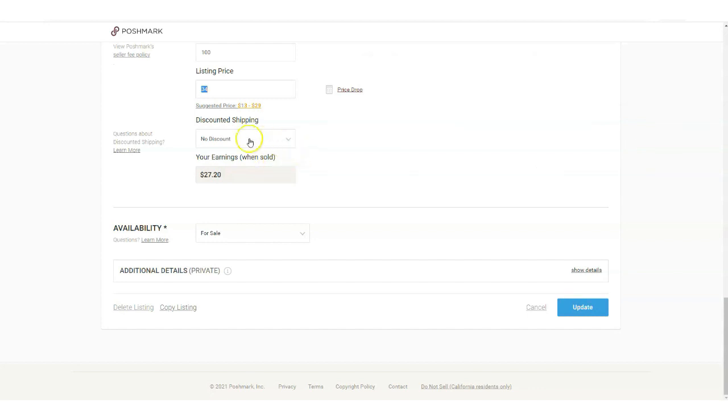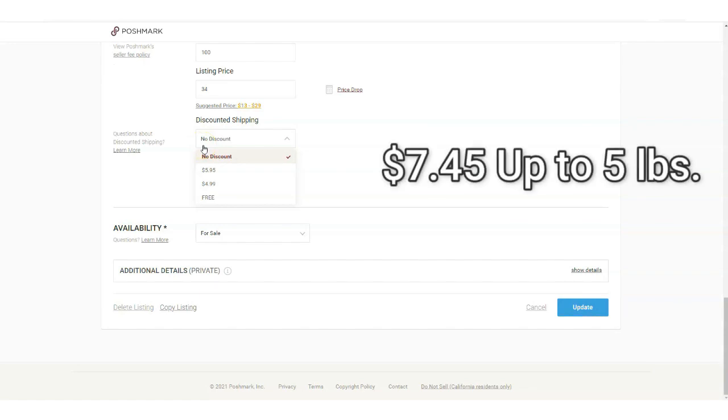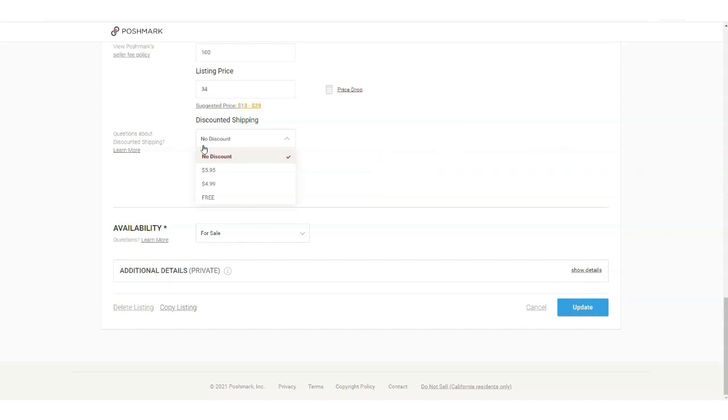Another thing that Poshmark recently added is this shipping discount option. The way shipping works on Poshmark is that it is $7.45 for up to 5 pounds. And this is as of 2021 because it does change every year. So it is $7.45 as long as you do not go above 5 pounds. But it takes a lot to go above 5 pounds.